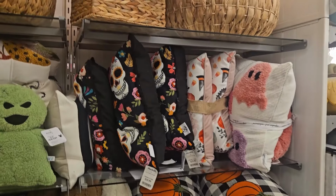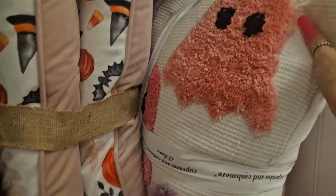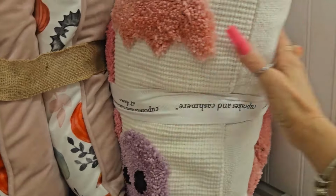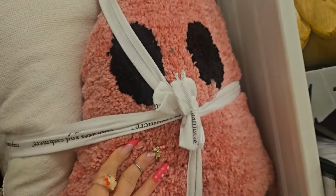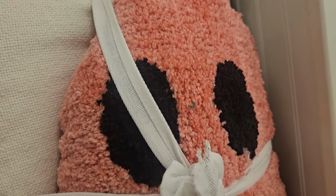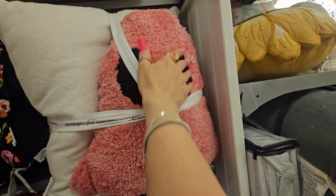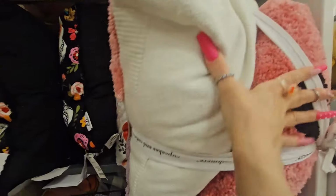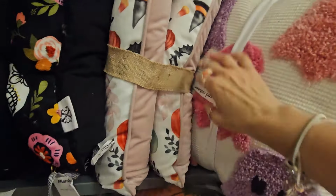Then I found all these pillows, Pillow Heaven. Mira esta que cute. You know what I mean? Like Pac-Man, relax. It looks like Pac-Man, but it's really, really cute. These are pink ghosts. They're ghosts. And yeah, they are so, so cute. You're fuzzy, but I have mine already that you're going to see later on in a haul.